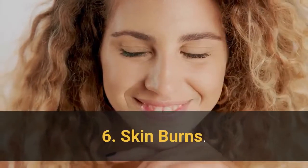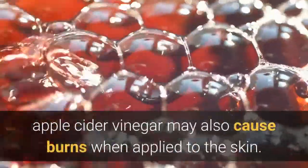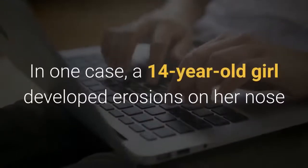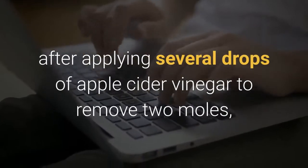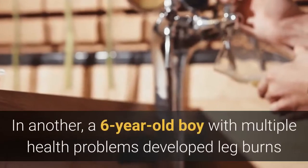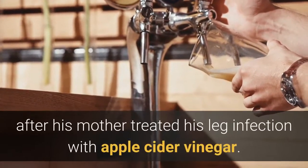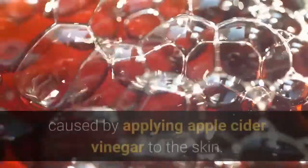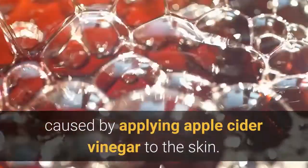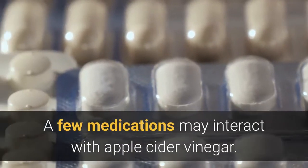6. Skin burns. Due to its strongly acidic nature, apple cider vinegar may also cause burns when applied to the skin. In one case, a 14-year-old girl developed erosions on her nose after applying several drops of apple cider vinegar to remove 2 moles, based on a protocol sheet seen on the internet. In another, a 6-year-old boy with multiple health problems developed leg burns after his mother treated his leg infection with apple cider vinegar. There are also several anecdotal reports online of burns caused by applying apple cider vinegar to the skin.